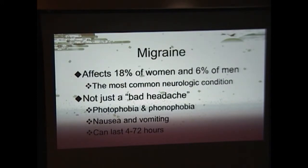And migraines, I think, especially amongst the lay public, have a rep as just being a bad headache, but they're really not. They really can be very disabling for some people because of the light and sound sensitivity, nausea and vomiting. They can last several hours, ending up with missing work, missing social functions, not being able to enjoy time with your family and friends. I mean, it's really a serious condition.